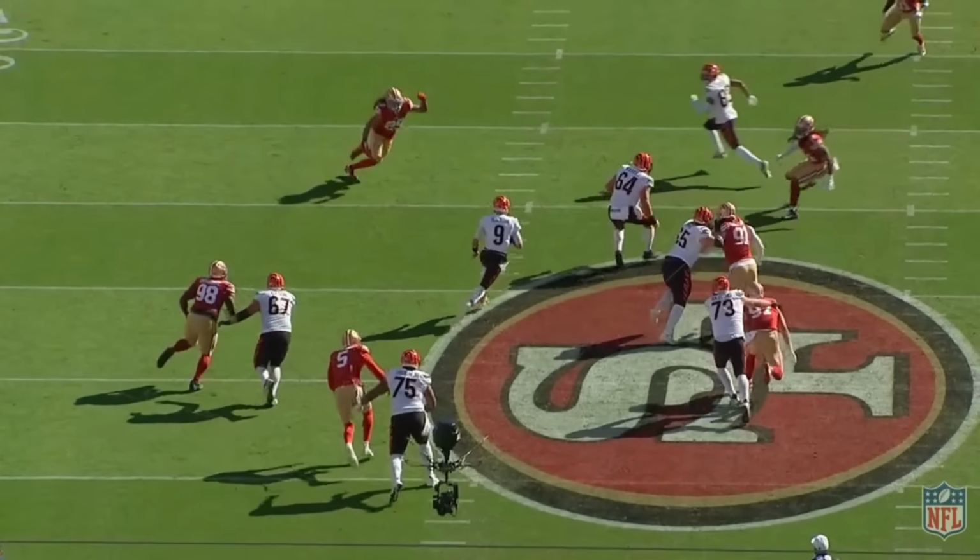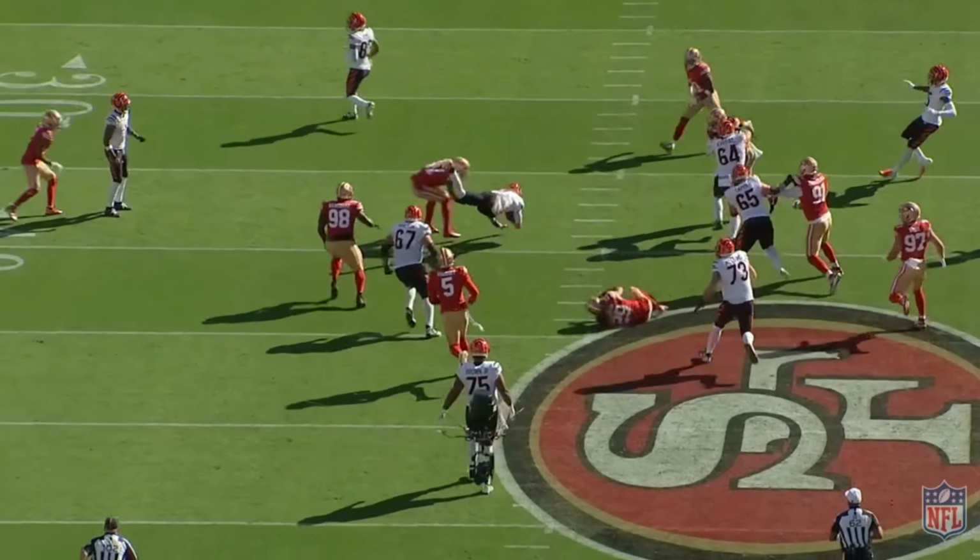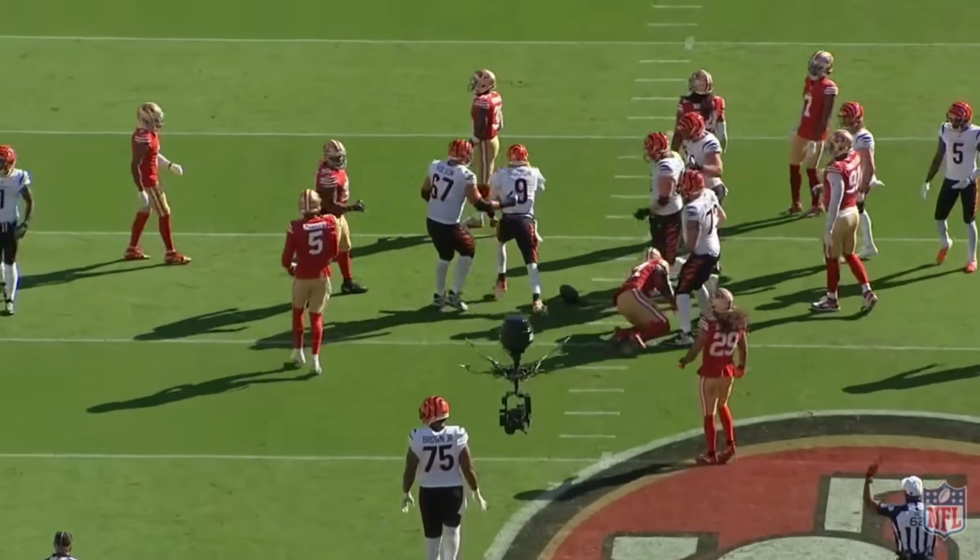Look at that. How about that movement right there? Right foot, fall forward, first down. Hell yes.